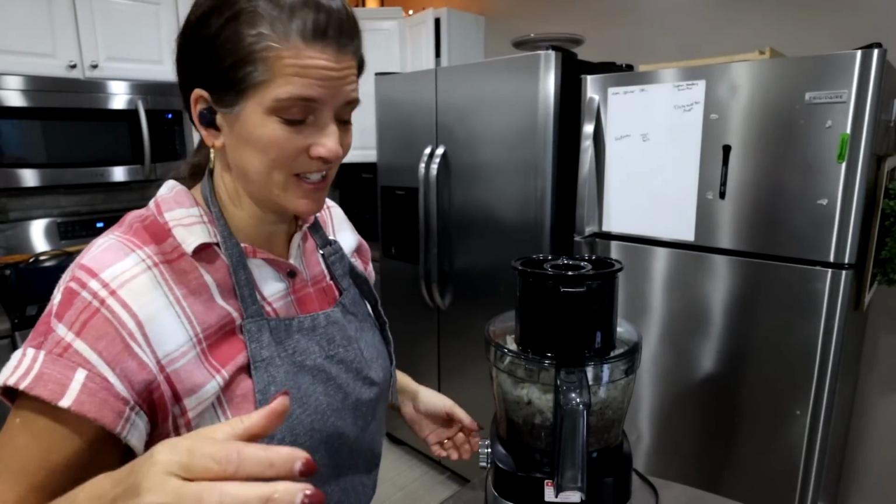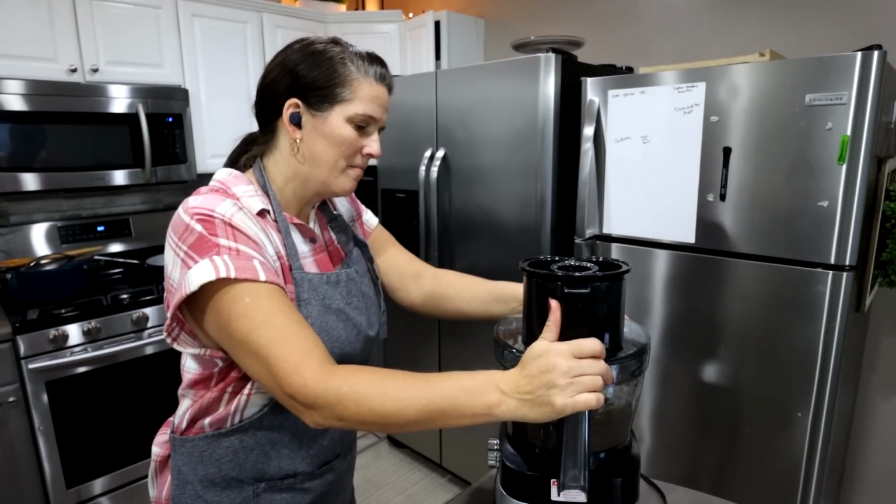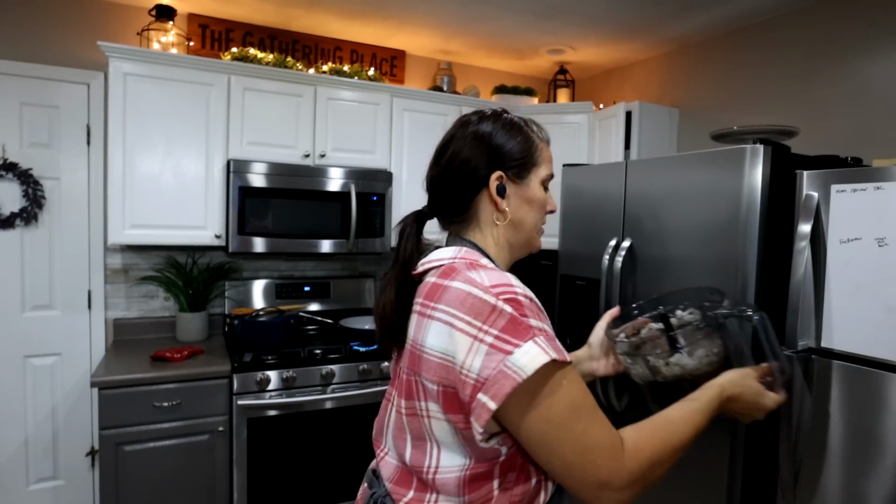If it ever gets stuck, just add a little bit of water and then just puree it because it's gonna boil down anyways. All right, key is just get them nice and mini, and then just put them over here. I'm gonna do more.